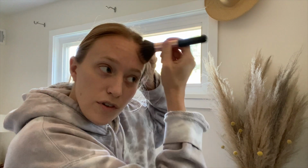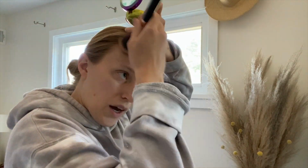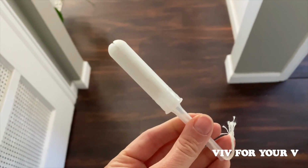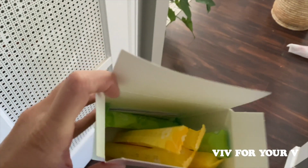Also, I am on my period right now. So I have been trying out the Viv for Your V, their new tampons, which they released not too long ago. The applicator is plant-derived. Packaging is sustainable. Very, very cool. I am enjoying the opportunity to use tampons again because I usually use the Viv for Your V's period cup. I get pretty bad cramps the first 2 days of my period. And honestly, sometimes I feel like period cups make them worse. So it's been really nice to have a sustainable, eco-friendly option for tampons.